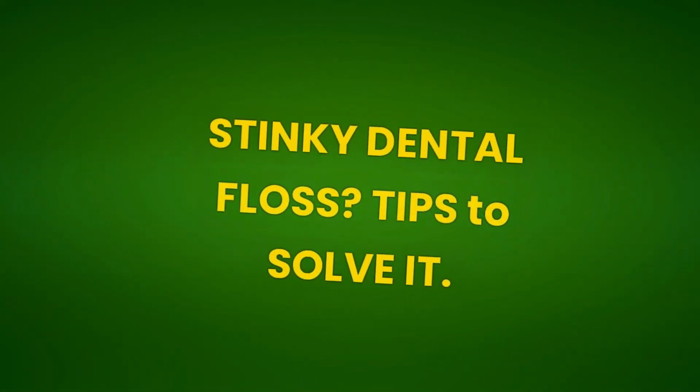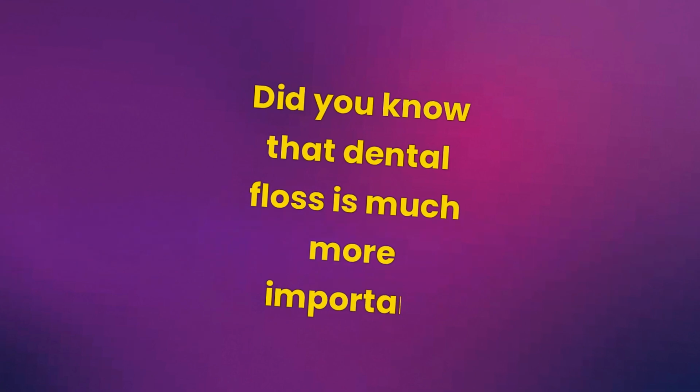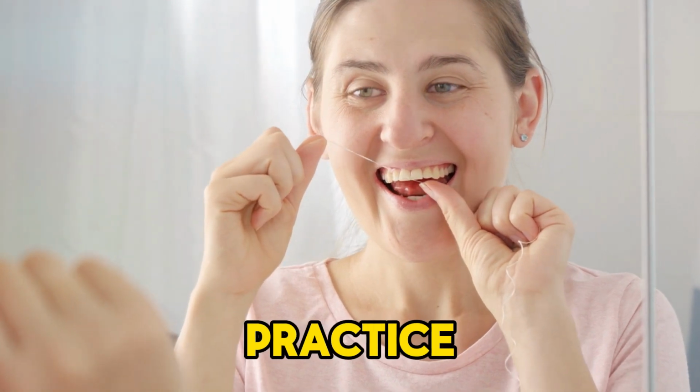Stinky dental floss? Tips to solve it. Did you know that dental floss is much more important than just removing food particles stuck between your teeth? Today, we will uncover the importance of this essential practice for oral health.